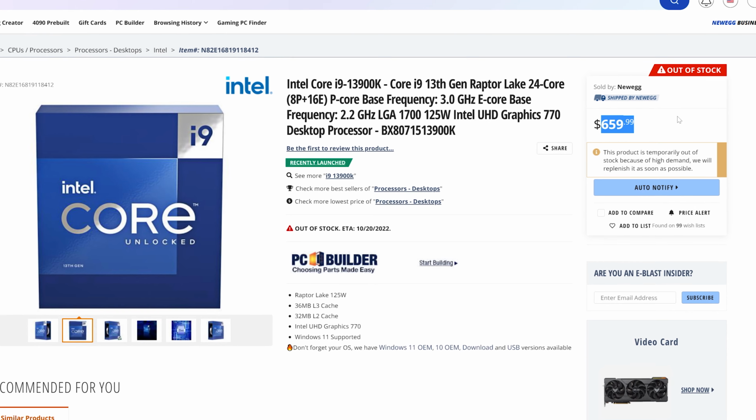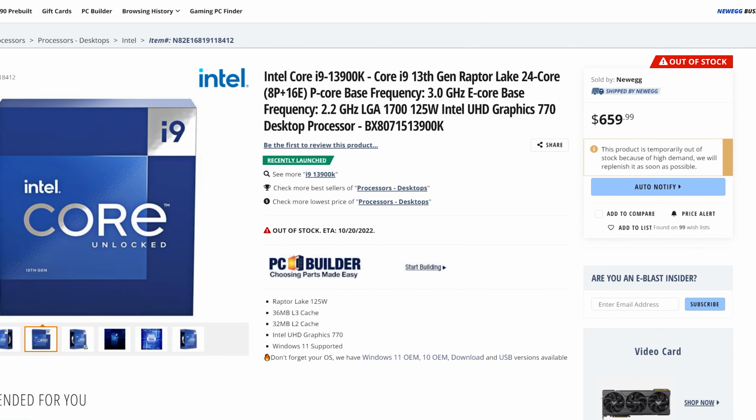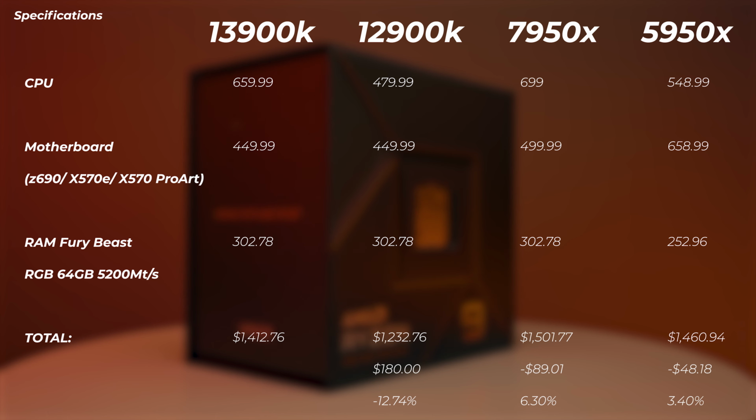But one of the very important things after the specs is the price, because we want to know, is it worth the extra performance and how does it compare in the market? So right now I'm looking at the CPU prices on Newegg, if they're on sale there. The 13900K comes at $659, which is quite a hefty price, but we'll have to look at the competition because it is the top of the line, right?